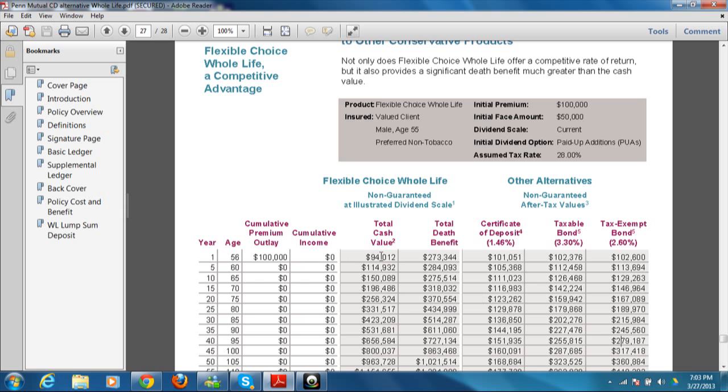Here's another very cool thing to consider. All this money you're making here, you don't pay a dime of tax on it until you use it. It's tax deferred. Over here, every single year in the CD and this taxable bond, the IRS is going to get a notice that you've made some money and now you get to pay taxes on it. And between taxes and inflation, you're not going to make very much money at all. Over here, it's tax deferred. It just grows even more.